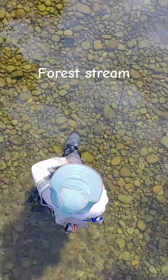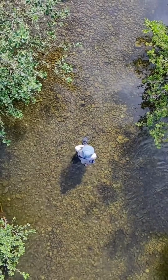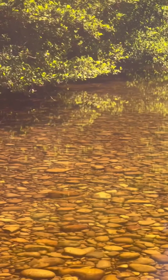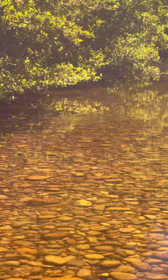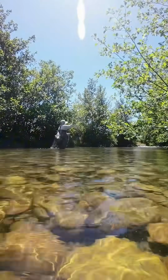I'm here in the heart of the South Island. What could be more challenging than trying to catch a trout in the deepest part of a forest stream? I spotted a rising trout just beneath some tree branches. After setting up my camera, I've managed to sneak up quite close behind the fish.